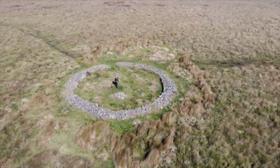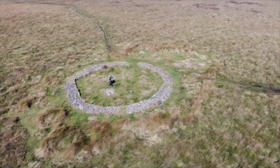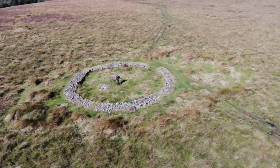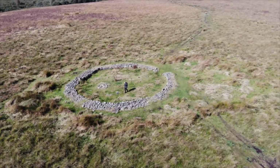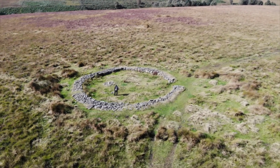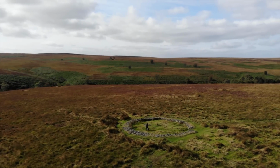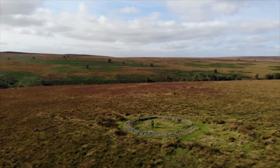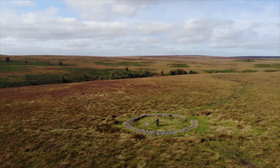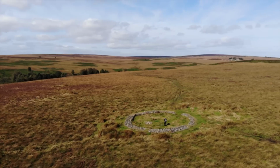Now, around the midsummer solstice in 1988, the circle was criminally altered by persons unknown. The circle was fully restored in 1989 to look as it is imagined it would have looked in 2000 BC, 4,000 years ago. And again, this circle commands great views over the surrounding moorland, in sight of many of the Bronze Age tribes that would have inhabited the area at that time.